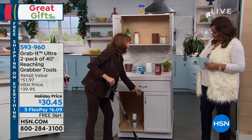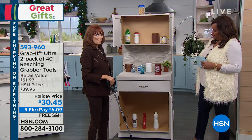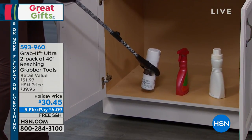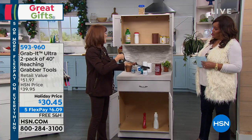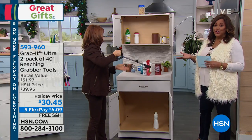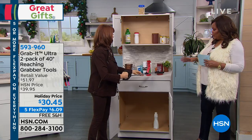Now, you also might want to grab low. If you did pull that muscle or you had surgery, or you had that back problem and you're just not ready to do that bend, let the Grab It do that grabbing so you don't have to bend. If you notice, I grabbed that, I didn't bend at all, Deb. Not at all. And so if you have things out in the garage, you shouldn't have to. You let the Grab It do all the work for you, so that you don't injure your back.